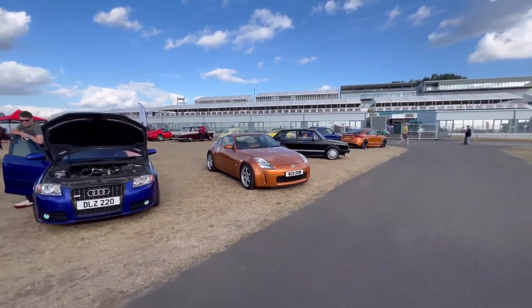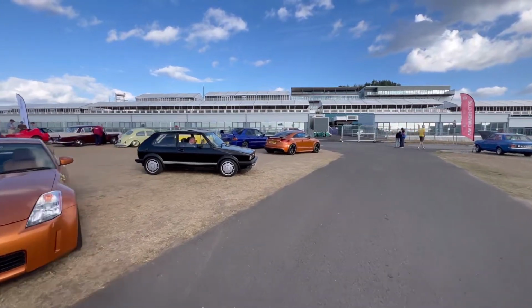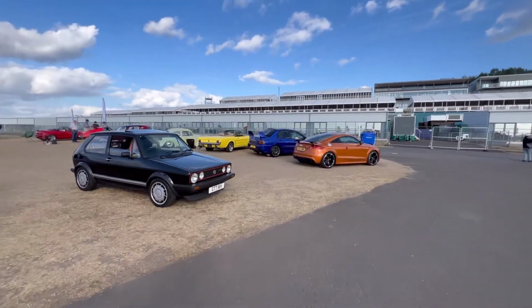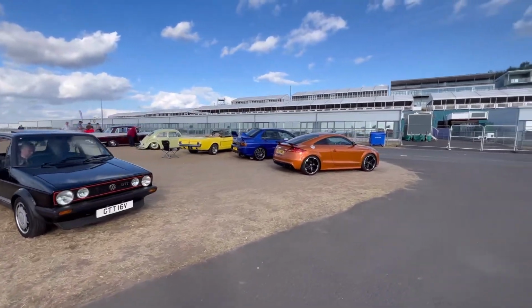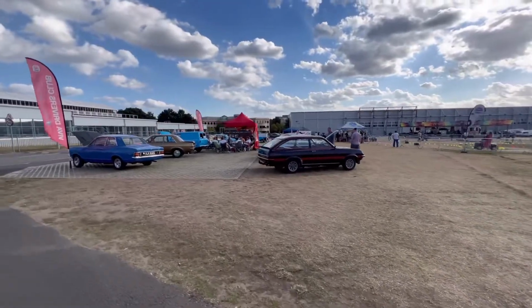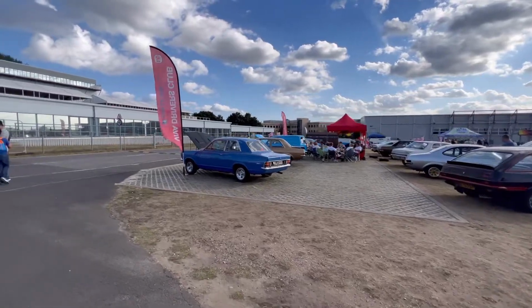Now I'm still trying to get used to the gimbal, and I'm having to use a set of headphones with a microphone, so hopefully you can hear me. That's my one Golf then. There's a bit I haven't really looked at at all. So you've got all the Vauxhalls over here, like the Vivas.